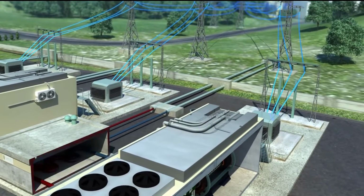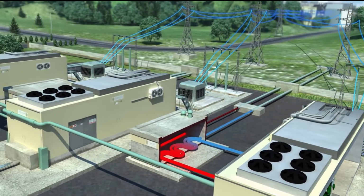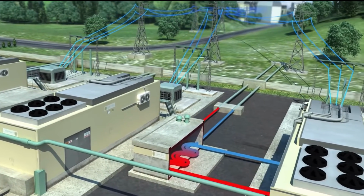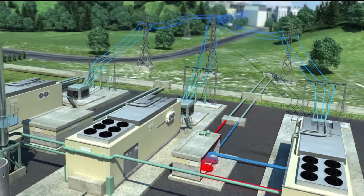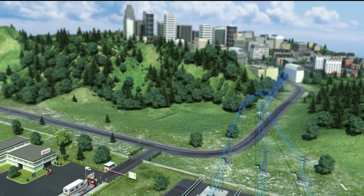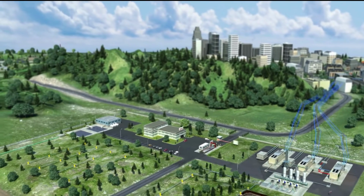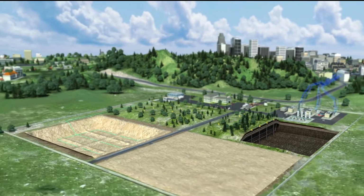Then heat from the combustion chamber can be transferred to a heat exchanger and nearby heating network to the industrial and agricultural consumers. Veolia operates 63 household waste incineration plants and 53 non-hazardous waste landfills equipped with biogas recovery systems, which are eco-friendly and don't lead to climate change.